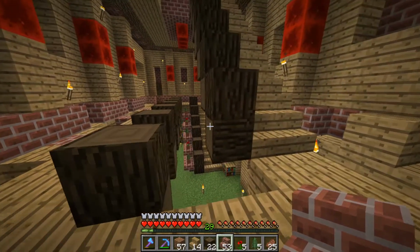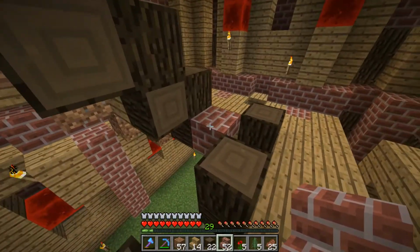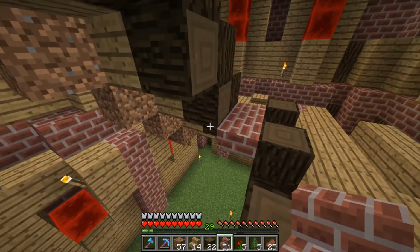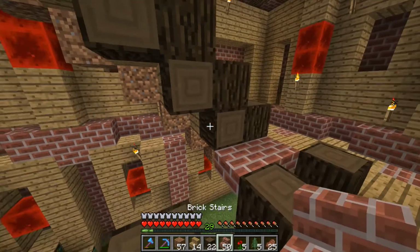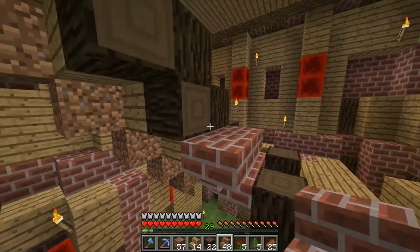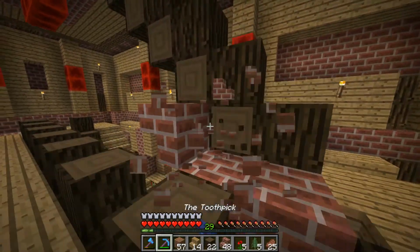Let's see. So stair detail now. I believe I go like this. Oof, see this is not good that it's this close. Like that, and then I continue it over. That was a fail. I have to build some scaffolding, but you'll get the idea. Did I build that wrong? I built that wrong.